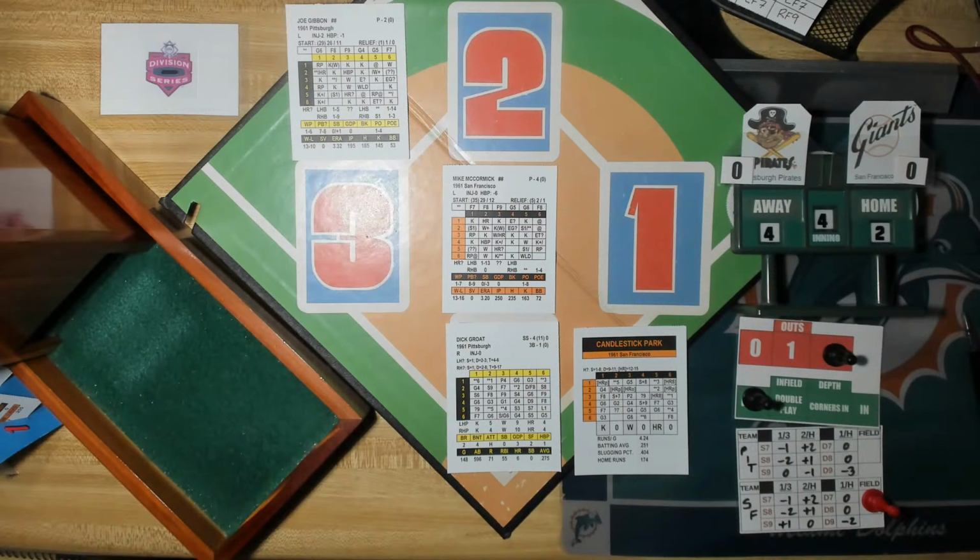McCormick, with the deal, 6-5, range play. Grote, 4-4, ground ball to second base. The ball is hit to Amalfitano. Range is pretty good. Range is a 3. And he'll make it. Nice play by Amalfitano. Keeps it in front of him, throws to first. Side retired. And that is the first 1-2-3 inning for McCormick.